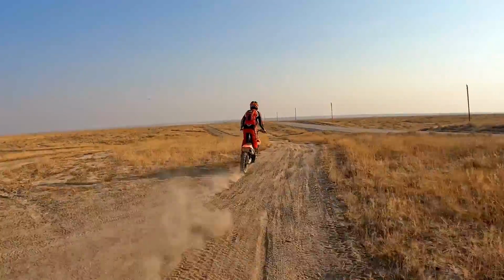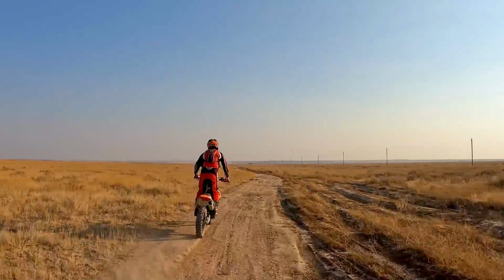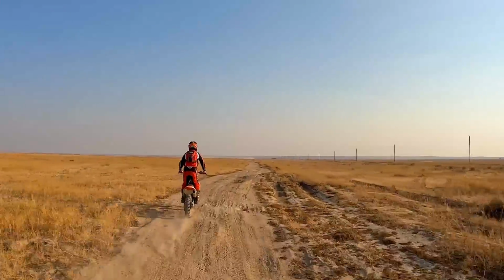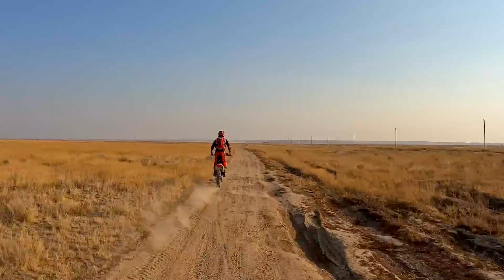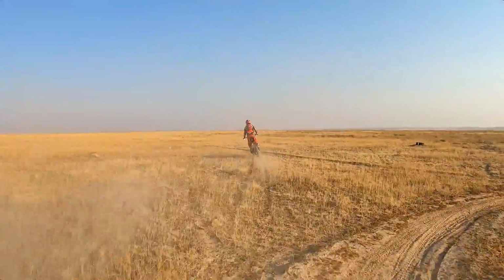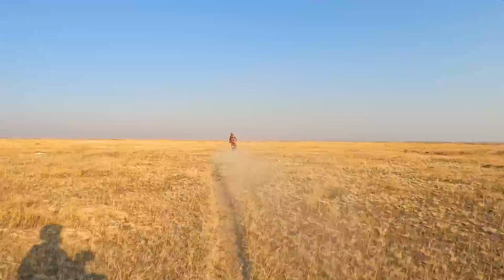So this is my KTM 500 XCW. So I'm excited to see how the video looks out of this camera and how good the audio is. It'll be neat to be able to narrate a little bit. Look how dusty. Wow. Might have to hang back a little bit so I can see the trail.